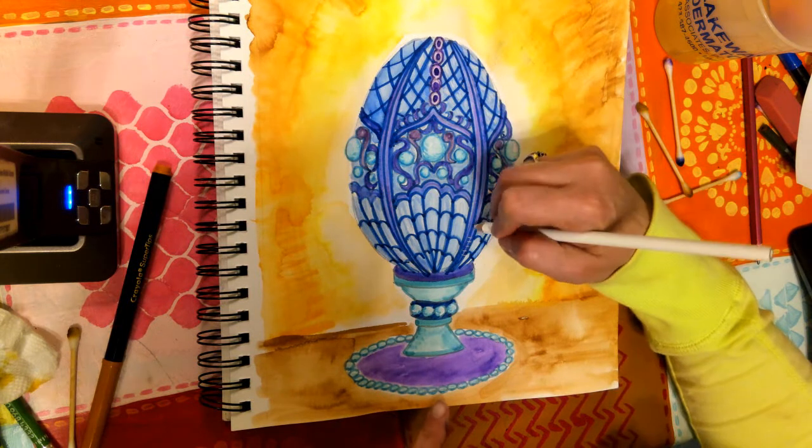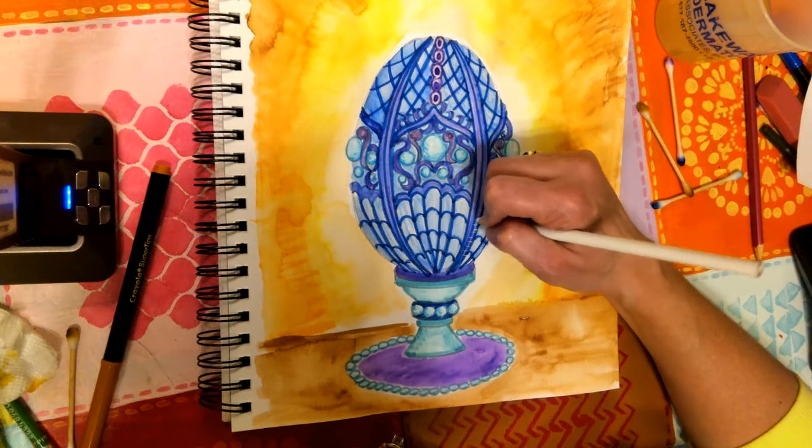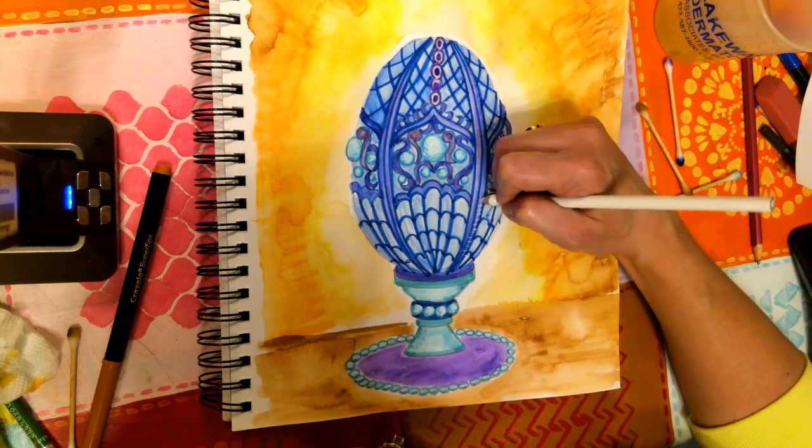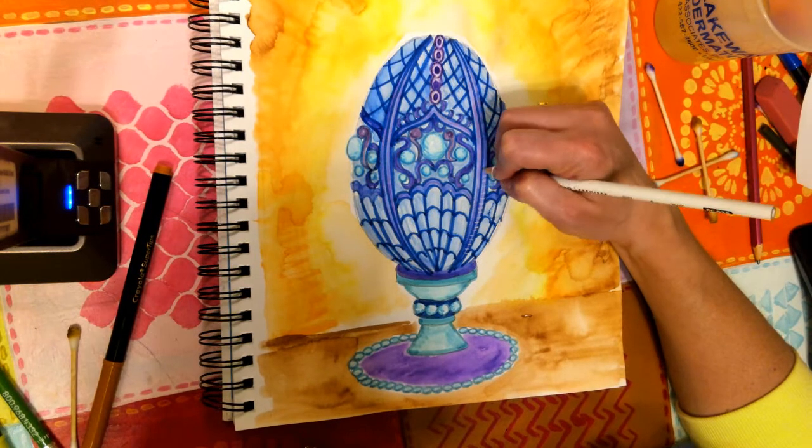What if you can add designs in? So I'm just putting this pattern through here.